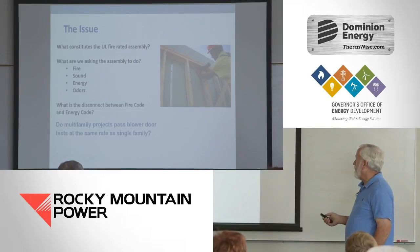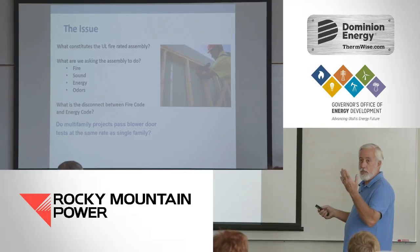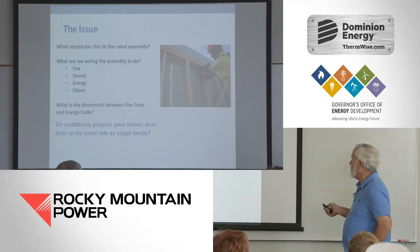So here we're building one, and you can see they put up the wall, and you can actually see that they have some of that material sticking up out of the top of the wall. And what's this guy doing?